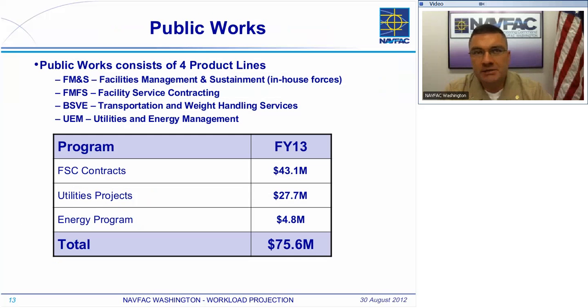Next business line we'll talk through very briefly here is the Public Works, which has 4 product lines you see there in front of you. The volume of business for the Public Works business line totals about $75.6 million, with the bulk of that resting in the FSC contracts and some utility projects.